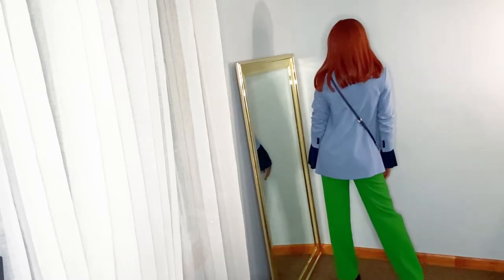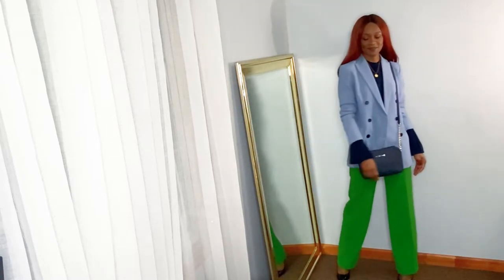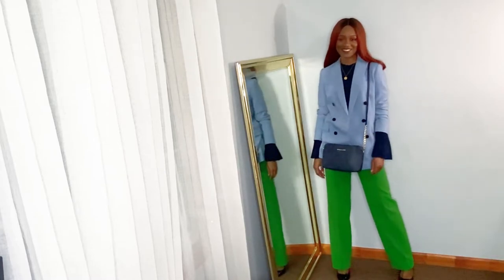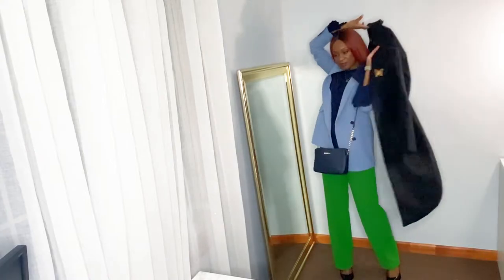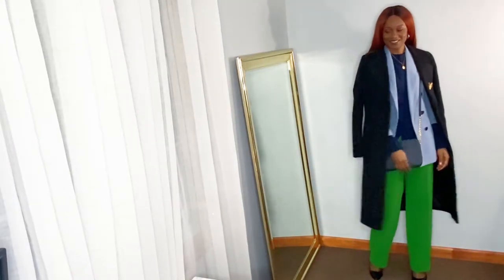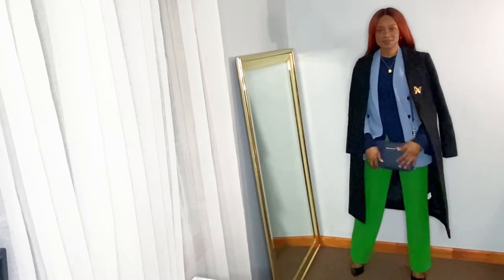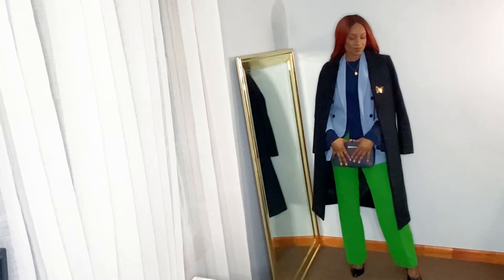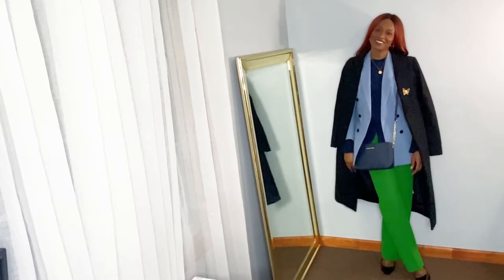Unfortunately, it got super dark by the time I was filming this look, so that explains the poor quality, but at least I think you guys can see the colors. I ended up finishing the look with this black coat from Misguided, and in true Edwina fashion, there is a brooch. I love how the gold details from the brooch, the necklace, my earrings, and even the logo on the bag just all flow well together.